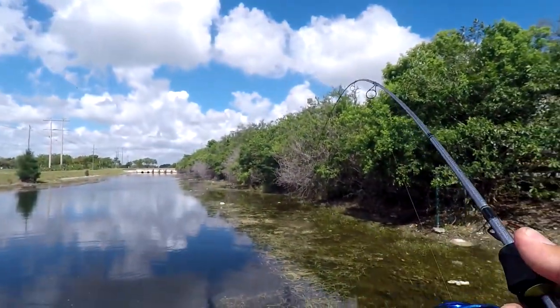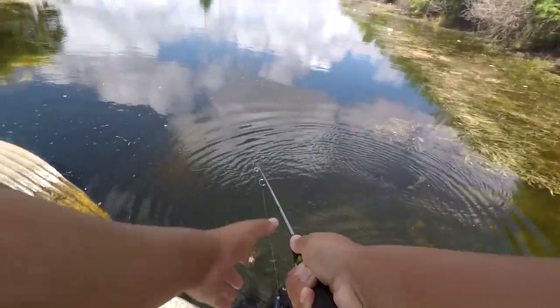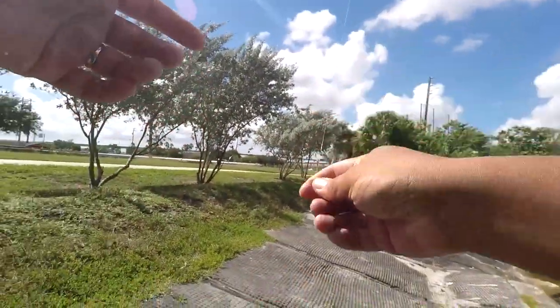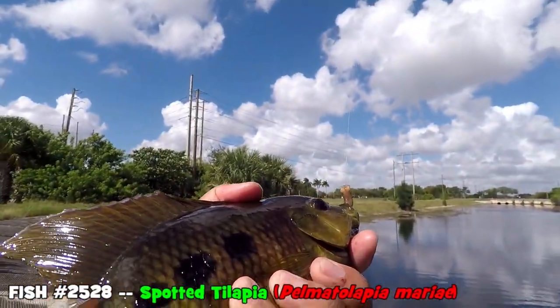Got him, got him, got him. Got him on 4 pound test, and a piece of nightcrawler. Come up here. Yeah, see, told you guys, man. Told you guys I was going to be able to get it. When they're spawning, son, the spotted tilapia got nothing on EPF.